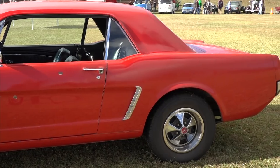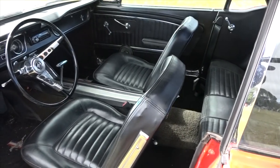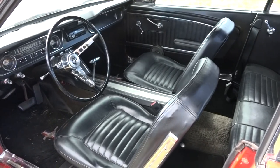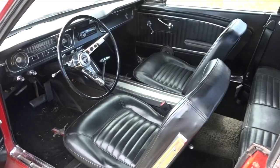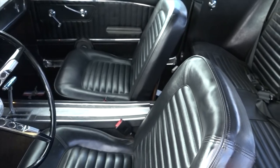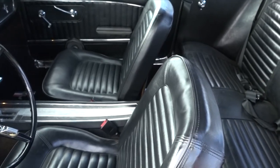Okay, Steve, so we're talking 1965 here. One thing that strikes me when I look at the interior is that full-length console. Yeah, and it's good to have a console in it too, because I know some of them didn't come with it if you had the under-dash air conditioning and whatnot. So yeah, it's really nice to have that full console instead of just having the gear stick in the middle of nowhere.